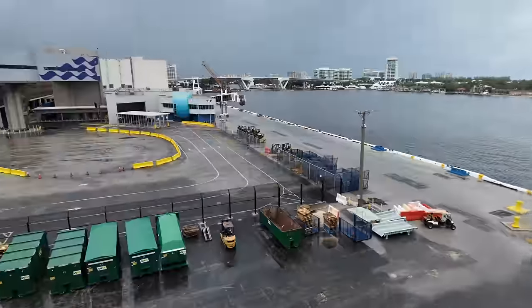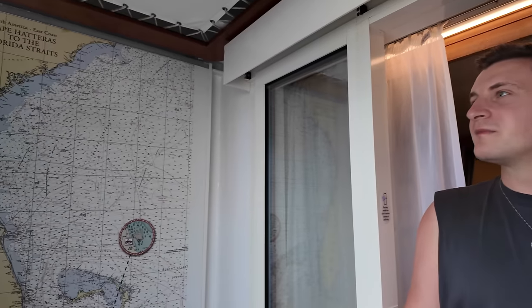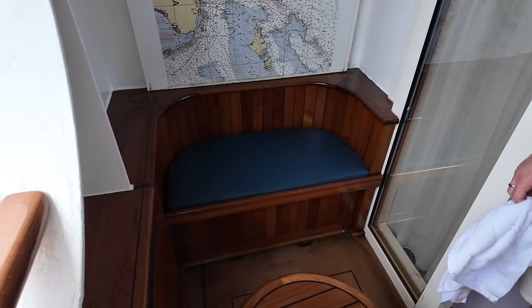Which, oh, I can smell garlic, someone's cooking. But yeah, it's quite nice, isn't it, the little veranda. It's quite private. Comfy to sit in. Keeps you sheltered, but you can still listen to the waves. Yeah, it's just been raining, and it was quite nice just to sit out here and not get wet. There's your little room tour done. So welcome to our little navigator's veranda room on the Disney Magic.